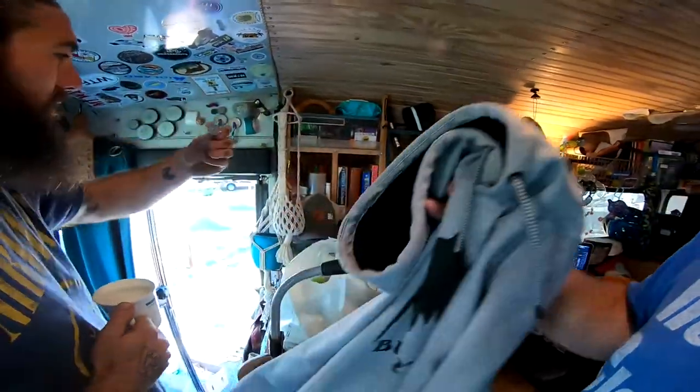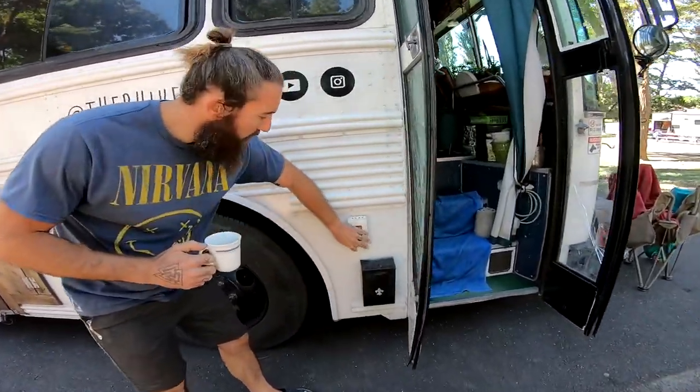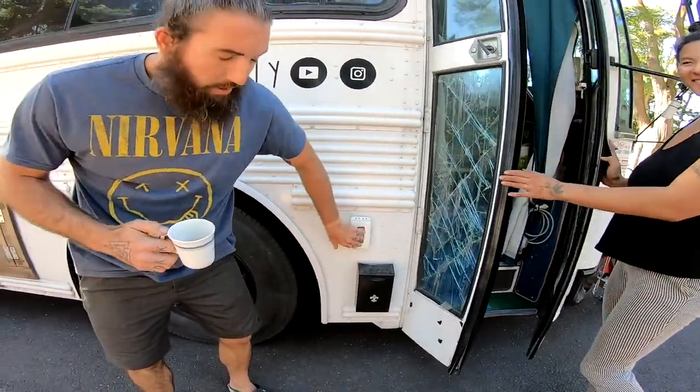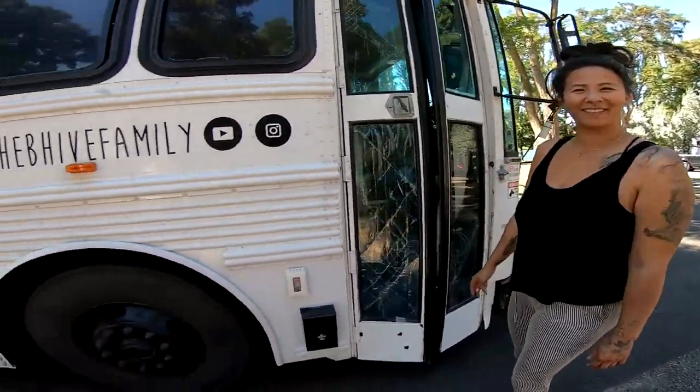Thank you. Yeah, we got good magnets, right? All right, so we got the mailbox, and 110 outlets that I dropped in. Mailbox is great. People leave us notes all the time. If you see us in a parking lot, leave us a note. I love those little surprises.